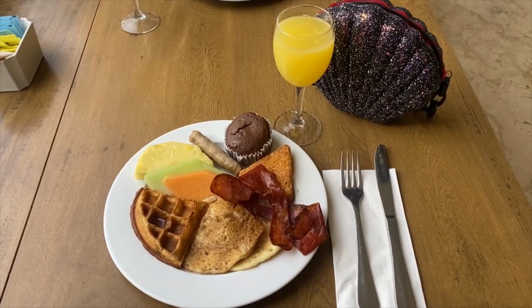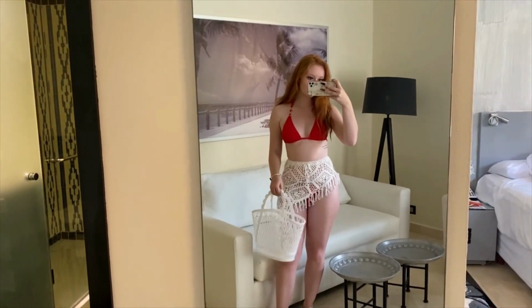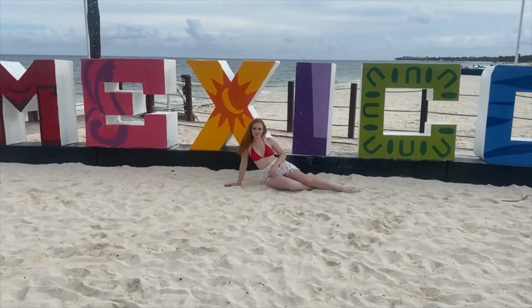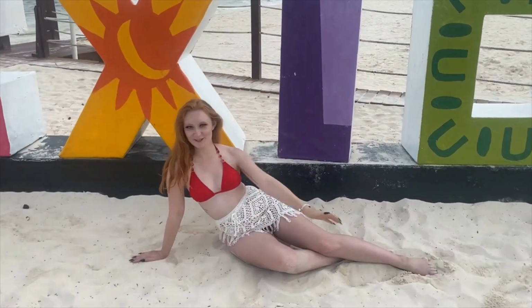Then we headed to La Hacienda for breakfast, and then after breakfast, we went and got changed into our bathing suits because they were having a foam party down at the pool. So we did end up shooting some content while we were down there in front of the Mexico sign. I wanted to get quite a few pictures, especially because the weather was really, really nice this day.